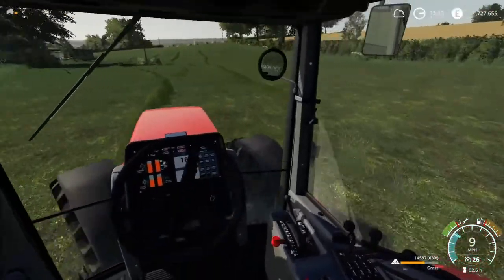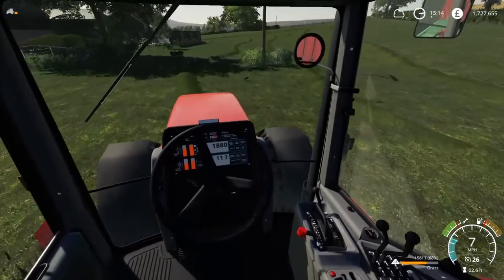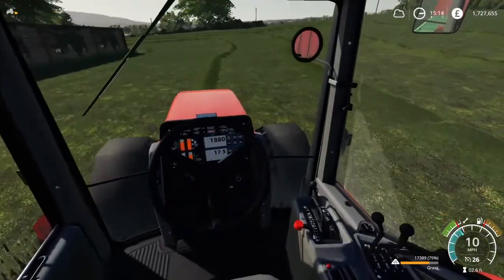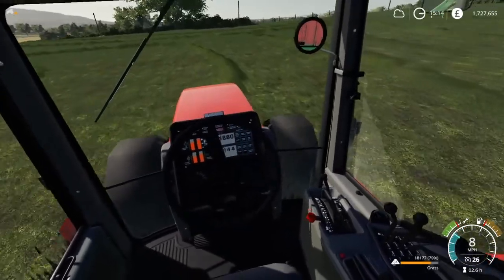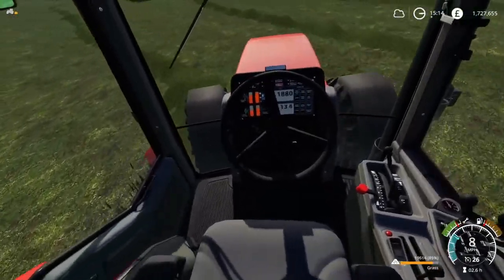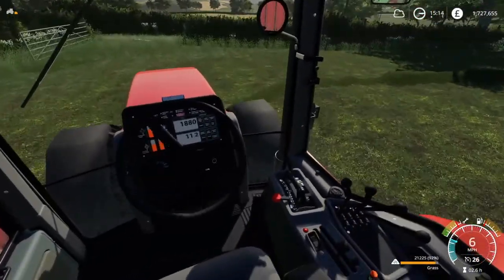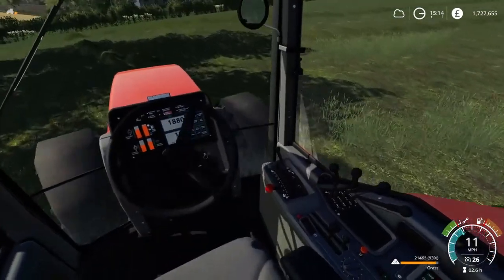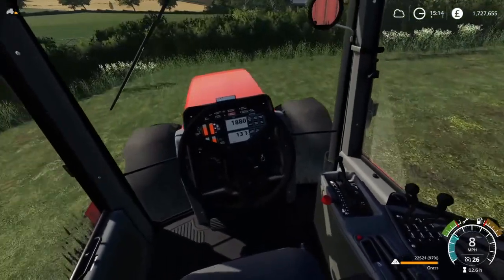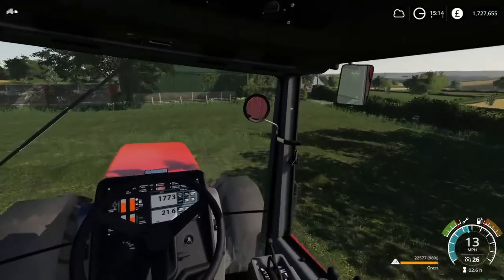I leave the machine on as I'm going round, so let's have turning it off. Don't think you're supposed to, because obviously I've left the machine down as well. Right, that should do. Right, let's go and ask his wife what he does with the second field.